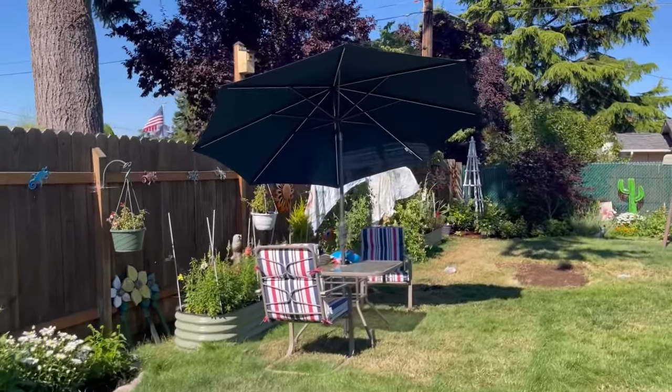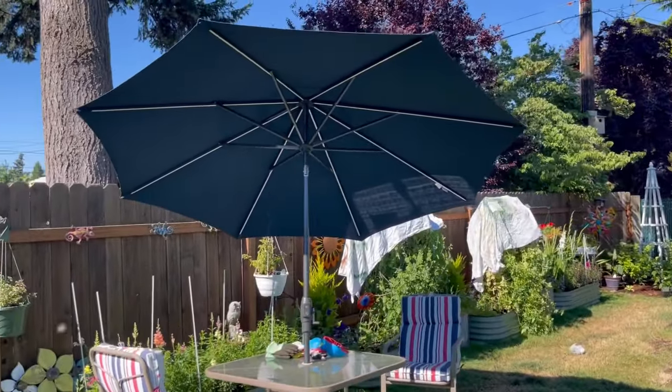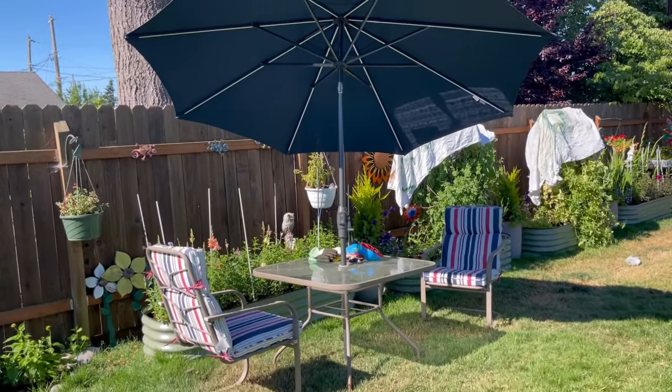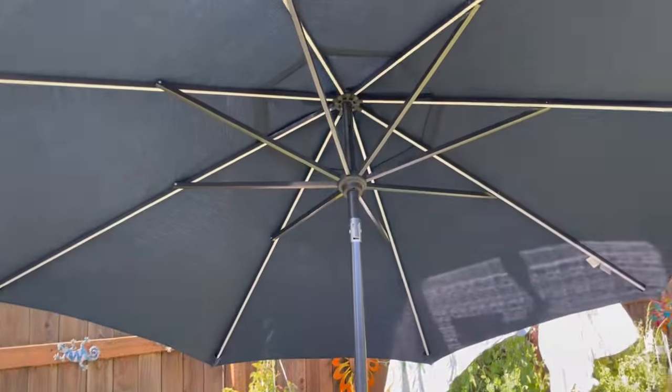Okay, guys. Well, here's one thing I am lucky enough to have: a big umbrella. So again, I moved this from a different area today because I want to shade these snapdragons. This is my goal here. And I can tilt this umbrella, so that's really nice.